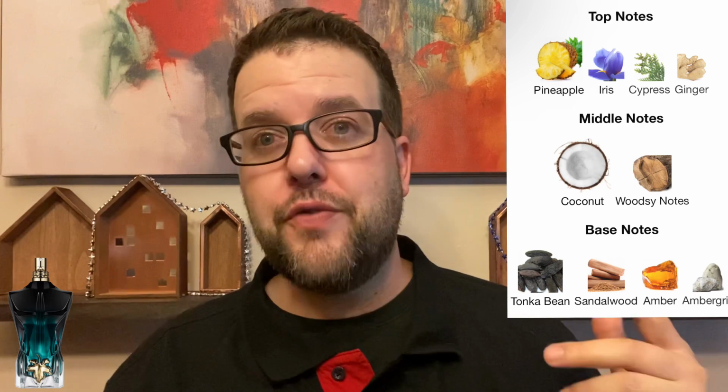With that said, when you first spray this on, there is iris in the notes. When I just checked out the notes, there's iris in this, which really confuses me because usually with fragrances that have iris, you can definitely sense it. I can't sense any iris in this, so kind of confused by that. But when you first spray it on, I like the addition here.